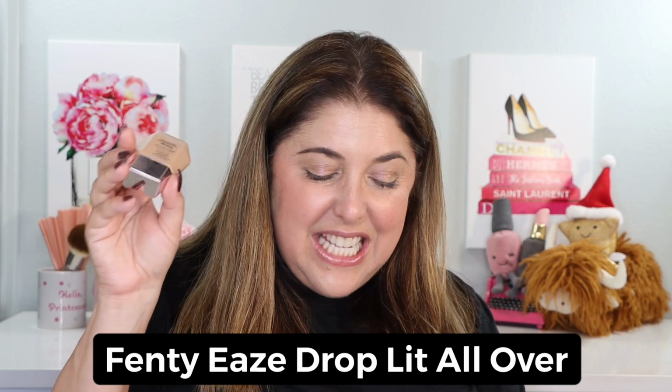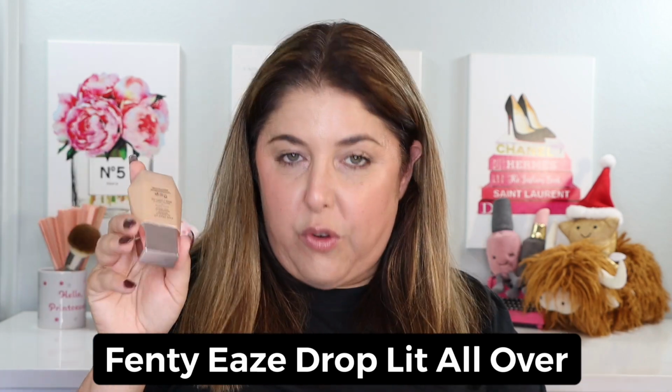This is the Fenty Eaze Drop Lit All Over. This comes in 4 shades. This is the companion product to the Eaze Drop foundation. Did I say Easy Drop? I meant to say Eaze Drop. It's a super glowy primer / highlighter / whatever. It's $34, totally forgettable. Works really nicely with the Eaze Drop, which I still feel so about. Fenty complexion is hit or miss for me.